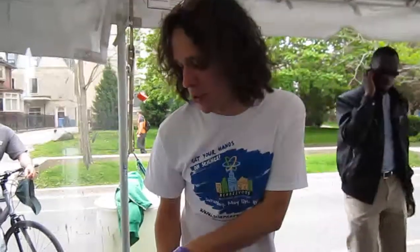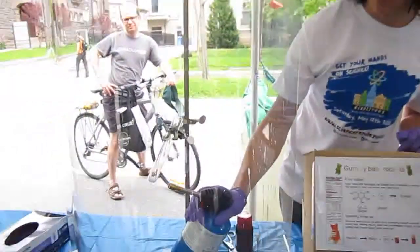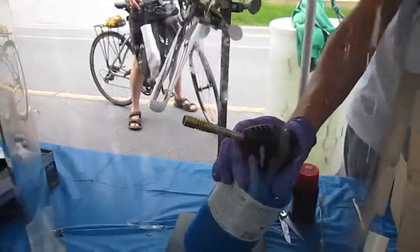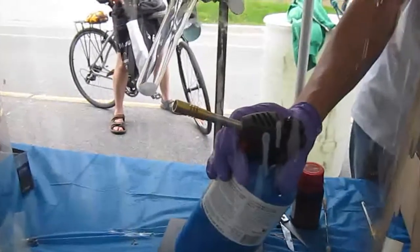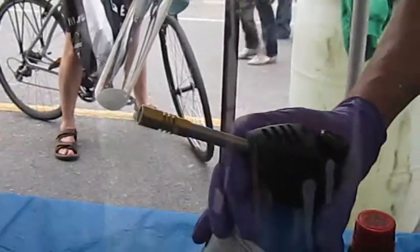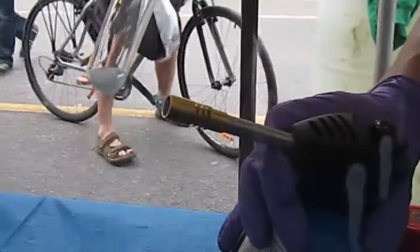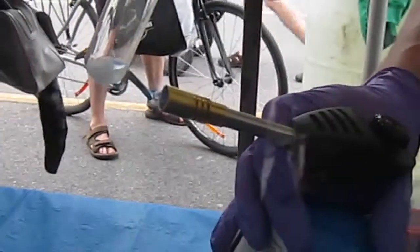So there's a couple of tricks that chemists use to speed up a reaction like that. First of all, obviously, is adding heat, which is what I'm going to do with this propane torch. What's in here is potassium chlorate. So one of the other tricks to speed up a chemical reaction is to increase the concentration of the reagents, the things that are reacting. So we have sugar, as I said, and oxygen. So this is where our oxygen is going to come from.